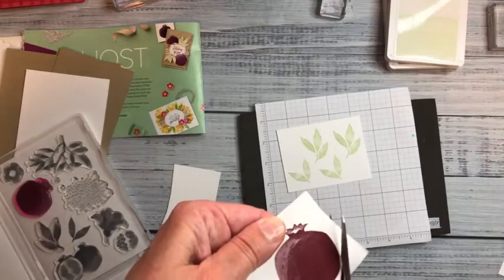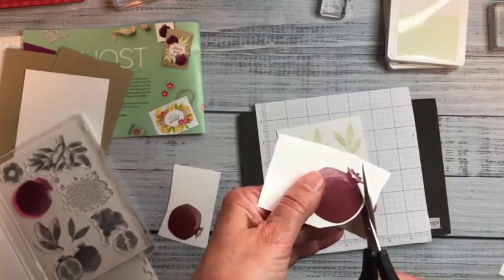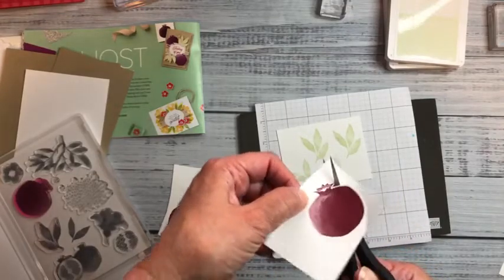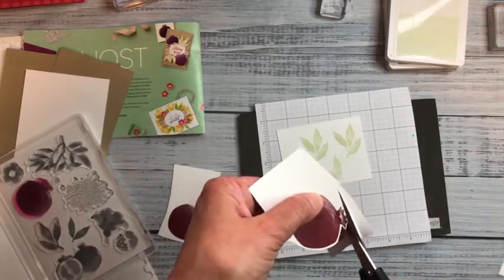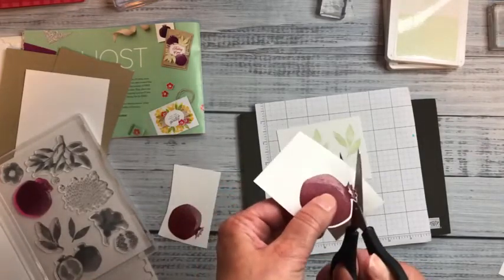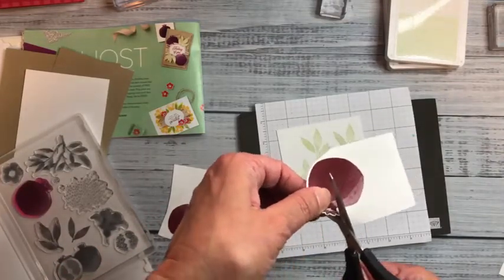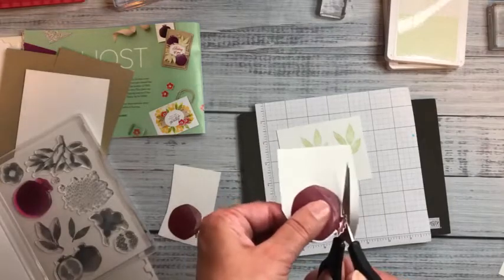I am just going to create a little halo around this pomegranate, trying to remember to hold it out in front of me so that you can see what I'm doing. The eye will not focus on that halo. So you don't need to overthink. If you're uncomfortable with fussy cutting, you can draw a halo with a pencil and then just follow that line.